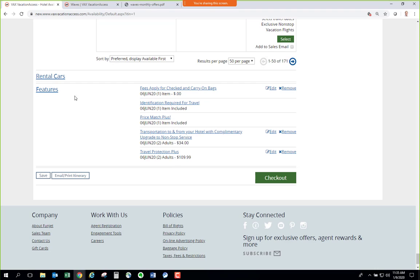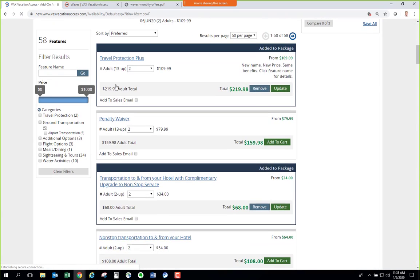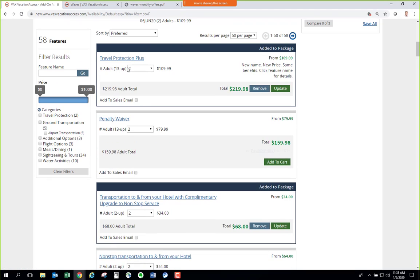Any features that you want to add on to this, if you click on Features, this is where you go to add on excursions, tours, tickets, transportation. If you didn't add travel protection on at the time of when you clicked on search, this is where you could choose the number of travel protections you want and click on update.